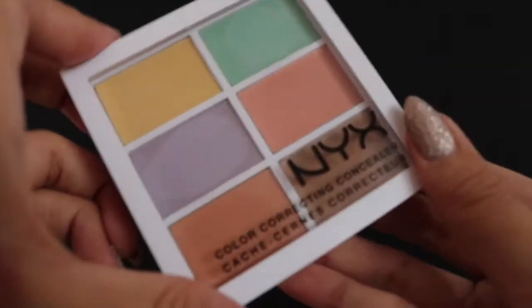This concealer actually has really good coverage and they're very thick and pasty. So make sure you don't put too much, otherwise they can be a little bit difficult to blend and you'll look fully purple-ish or greenish, you know, when you're trying to color correct. So just put a little bit.